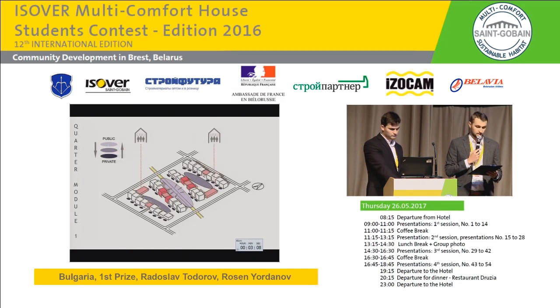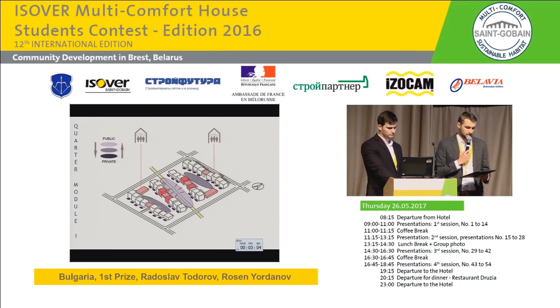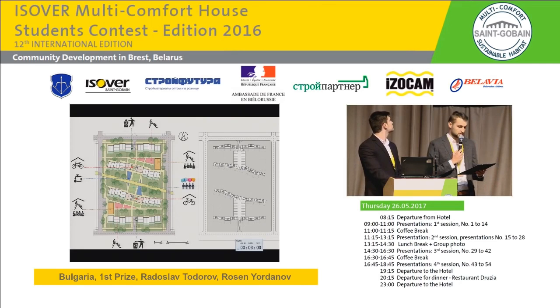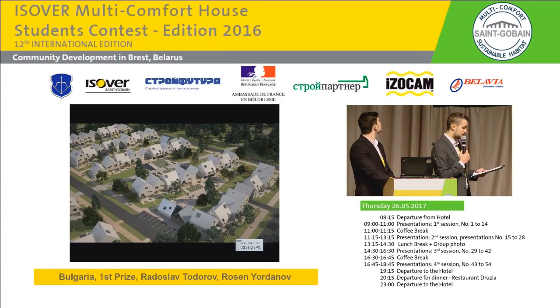Public volumes create a transition between the intimate spaces and the community centers. The passages host underground parking ramps, vertical communication, bicycle storage and garbage collection. In the center stands a neighborhood square surrounded by public services. In the private courtyards are designed playgrounds and spaces for social interaction. Rain and gray water is collected. The 3D view represents the urban village composition.